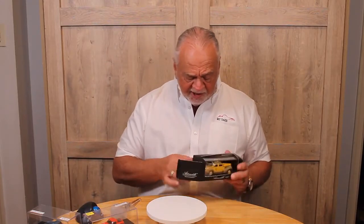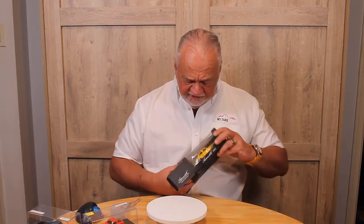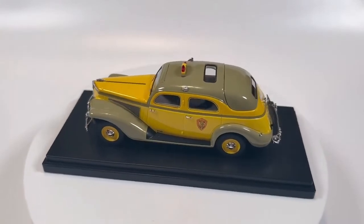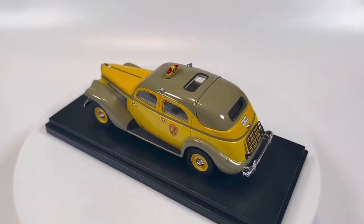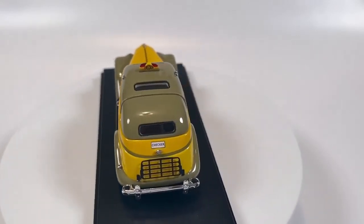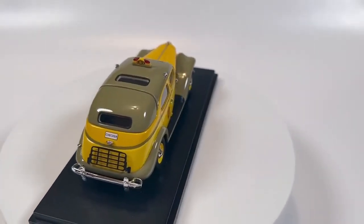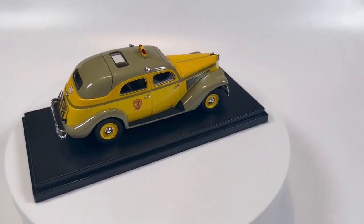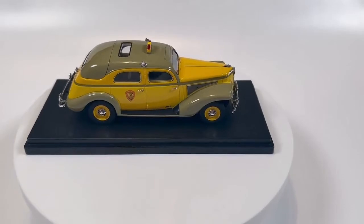Let me get it out of the box. We've got a few working parts here, but we'll get it out of here and put it on the turntable and take a look at it. Now, this is a pre-production prototype, so some of the details may be different, but from the pictures I've seen of production cars, it's a pretty faithful rendition of what the model is going to look like.